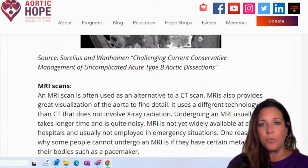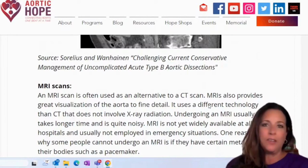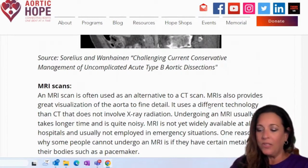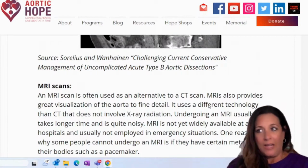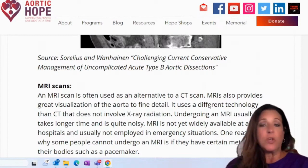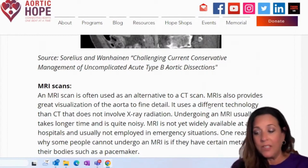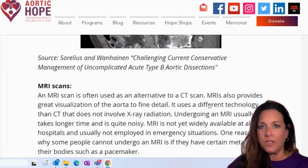And so because I had a breakthrough reaction, I'm now not a candidate to have a scheduled scan with dye. So unless it's life or death and I'm in the ER, I think that they would still try to give me an MRI. If it was life or death, they would try their best to pre-medicate me heavily and then give me that very quick 5 to 7 minute CT scan. So that's another bonus of a CT.